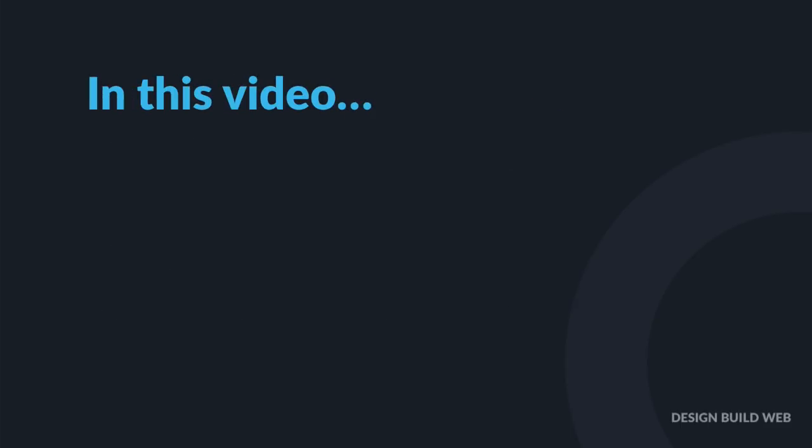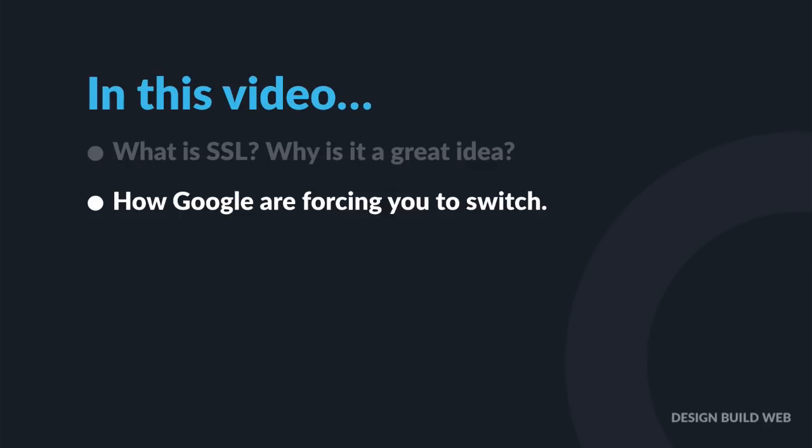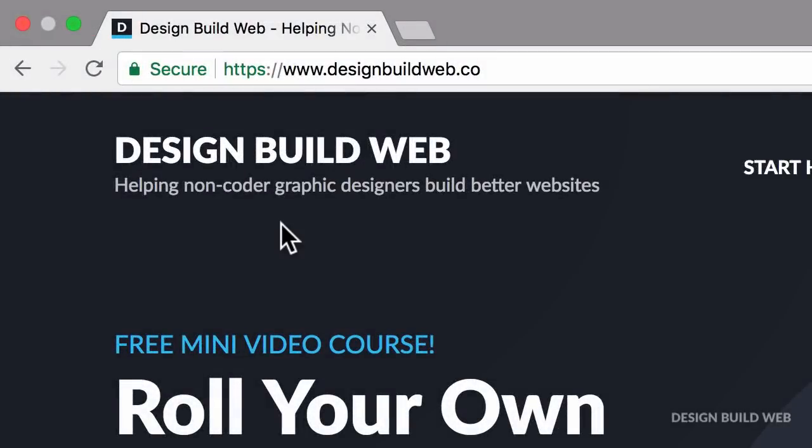So in this video, I'll quickly explain what SSL is and why it's a really good idea for your sites to be on HTTPS. I'll tell you exactly what Google are doing to force you to make the switch. And I'll show you exactly how to switch your WordPress sites from HTTP to HTTPS really easily, avoiding all the typical gotchas. This will be aimed at you as a non-coder who uses WordPress with tools like the Elementor page builder.